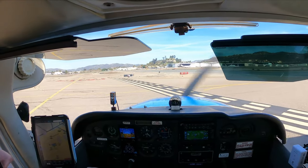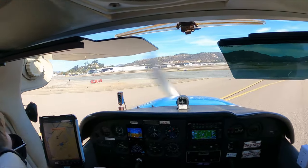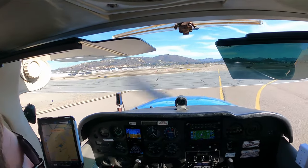All right, landing light on. 3-5 is clear.